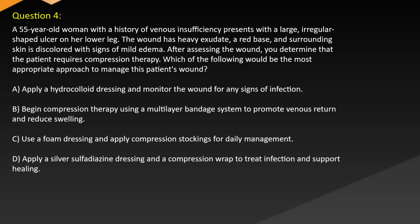A. Apply a hydrocolloid dressing and monitor the wound for any signs of infection. B. Begin compression therapy using a multi-layer bandage system to promote venous return and reduce swelling. C. Use a foam dressing and apply compression stockings for daily management. D. Apply a silver sulfadazine dressing and a compression wrap to treat infection and support healing.